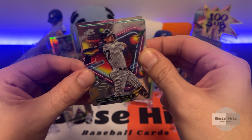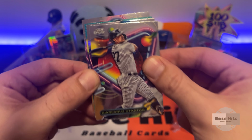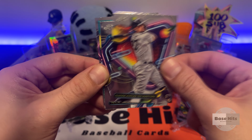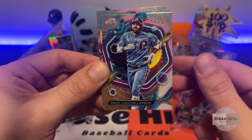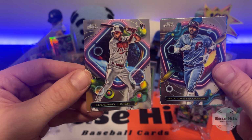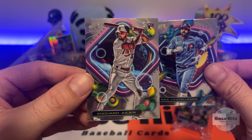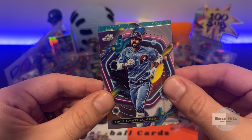What are we ending on here? A green? Are we ending on a green? Looks like a green shimmer this time or something. It looks a little bit different than the last green. We got Giancarlo Stanton. I know I said I'd read the checklist, but I already forgot it. My homeboy, Eduardo Julien. Rookie card on the base.